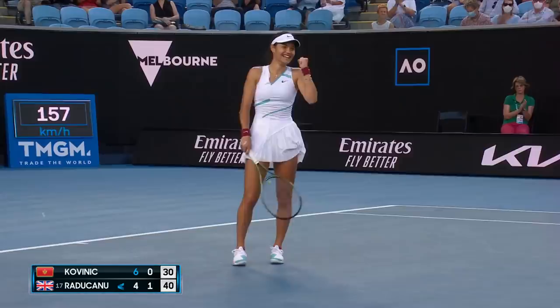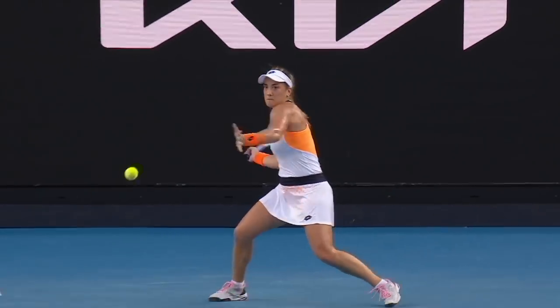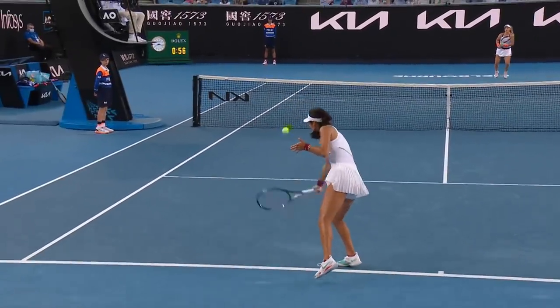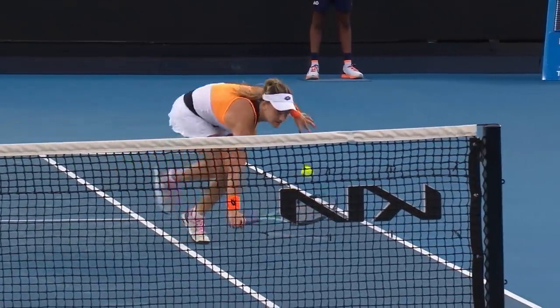Showing she too can hit a quality drop shot. Kovinic up to a very positive start in the second set. Such a well-timed drop shot. I mean, beautiful touch. Great underspin. And Kovinic, if that didn't have that backspin, I think she would have gotten it.